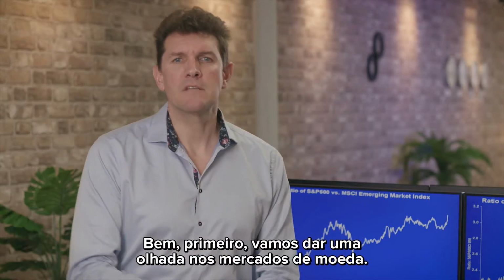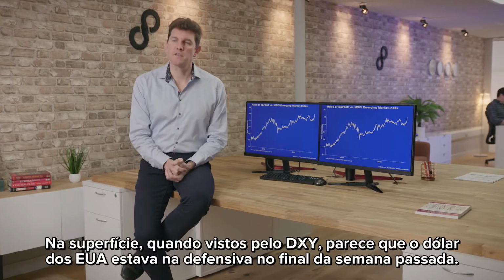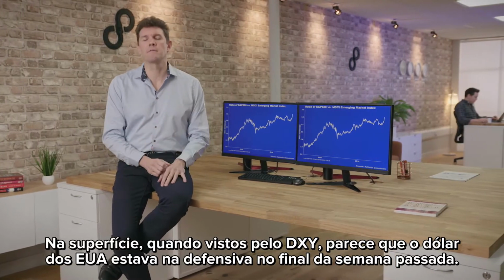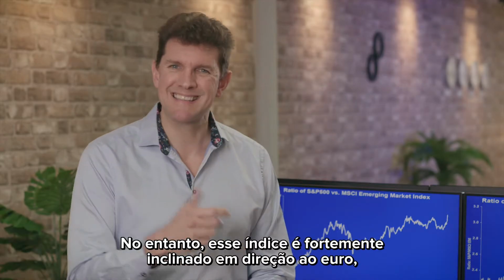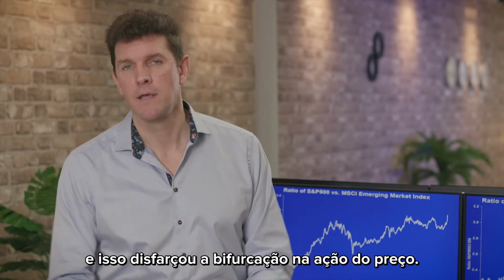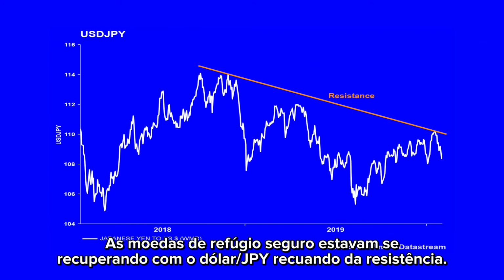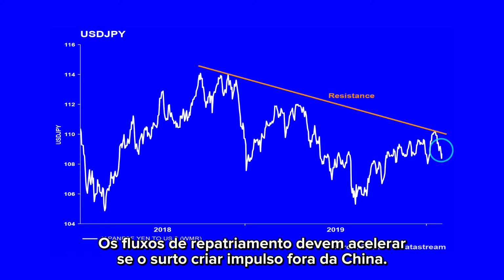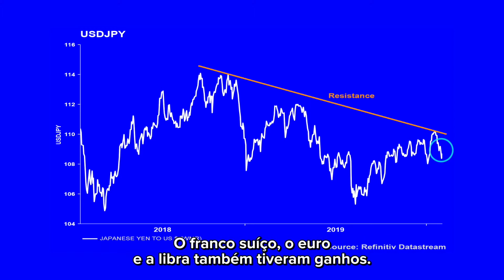Well, first off, let's look at the currency markets. On the surface, when viewed via the DXY, it looks like the US dollar was on the back foot at the end of last week. However, this index is heavily skewed towards the euro, and that has disguised a bifurcation in price action. Safe haven currencies were rallying, with the dollar-yen pulling back from resistance. Yen's strength is signified by a falling line on this chart. Repatriation flows should be expected to accelerate if the outbreak builds momentum outside of China. The Swiss franc, the euro, and the pound also made gains.